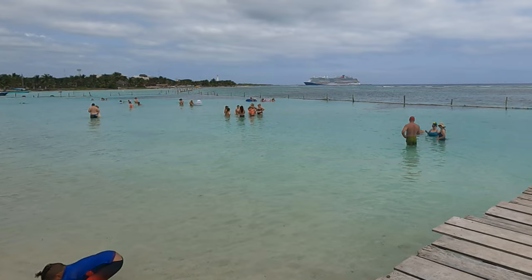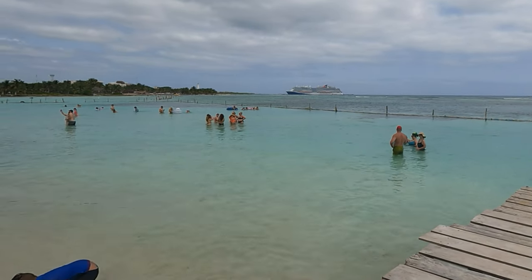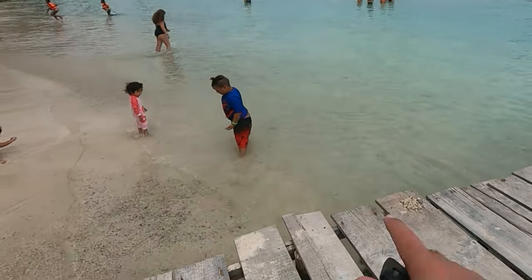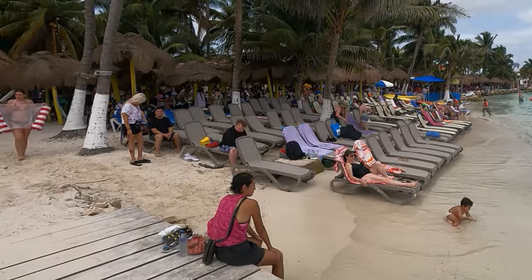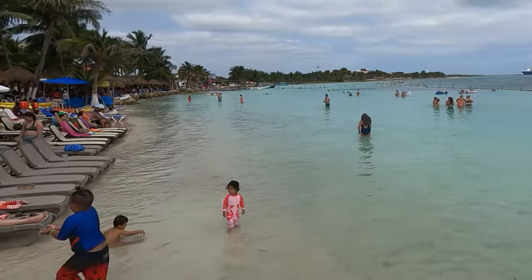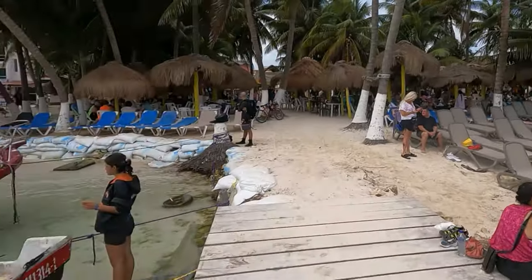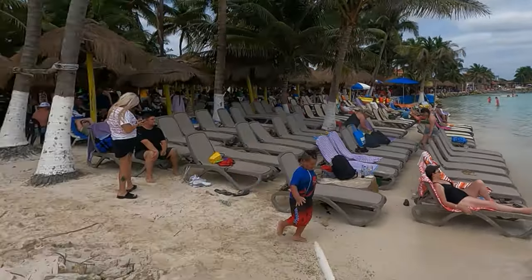Here's the Carnival Jubilee. We're the only ship in port today. And we are at Krazy Lobster. Again, the water is really nice, it's clear. It's a very, very popular place. So it's noon right now. We just left Playa Luna. We had a couple of beers there. And we came here and we're gonna eat lunch over here, enjoy the day and maybe get in the water for a little.